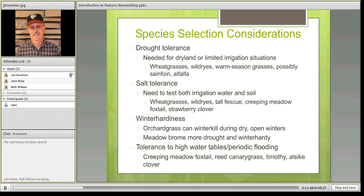Then the last one there is the tolerance to high water tables. Some of you, I'm sure, are going to have situations where you have low spots in the field or low-lying areas where the water accumulates, you get saturated soil conditions, periodic flooding. And there's a handful of species like the creeping meadow foxtail. We don't use reed canary grass much here in the West, but it is one that's adapted to flooding. Timothy and Alsike clover would be some potential species to use in those situations.